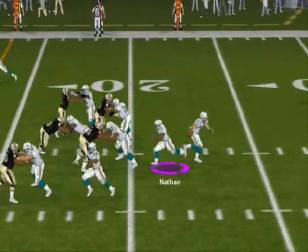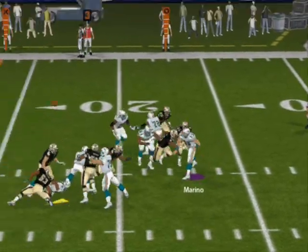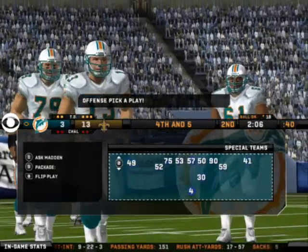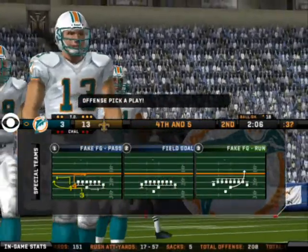They threw a pick the last time they had the ball inside the 20. Fakes the throw. Guns it to the end zone. Ooh, nearly picked off. Pass. Number 85, the intended receiver on the play.